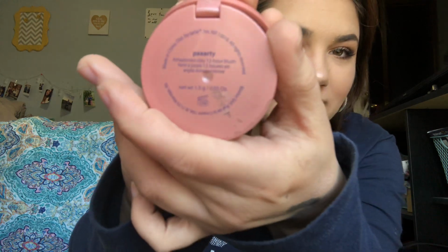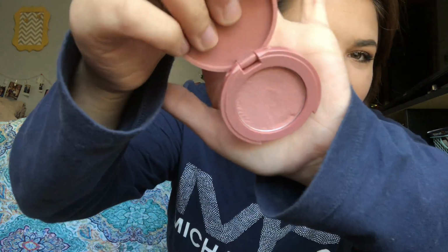Another favorite I have lately is this Tarte Amazonian Clay blush in Partay. Let's see, Partay. But this is what that shade looks like. I have it on today also.